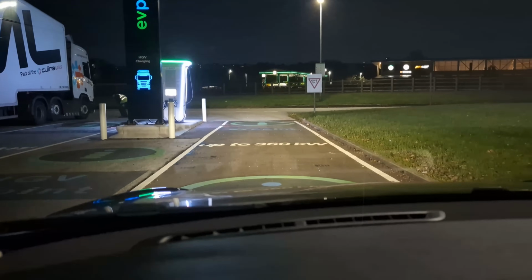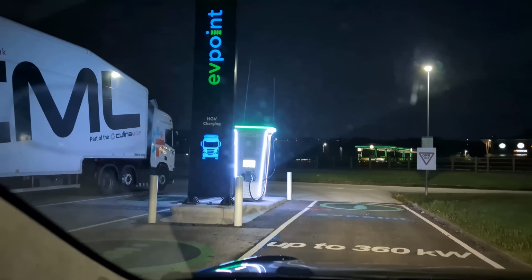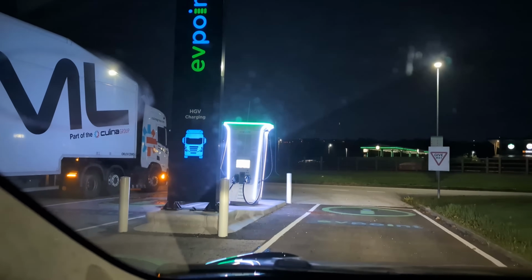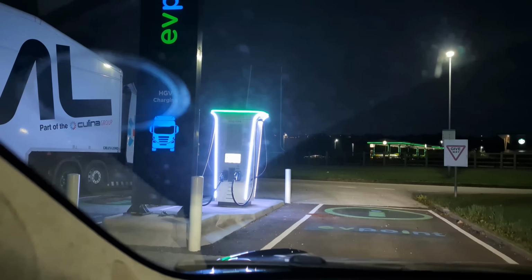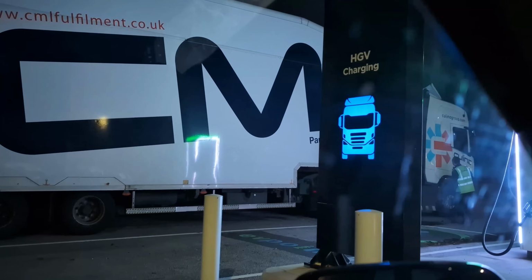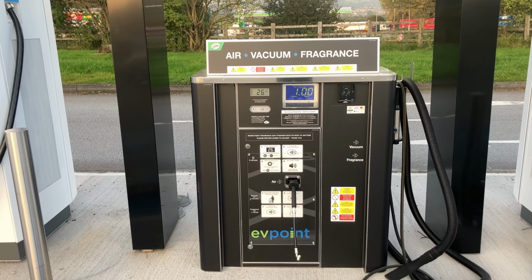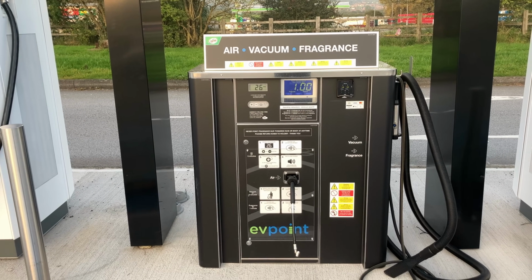chargers for the caravanners among you. 360 kilowatts, same price, no more unhitching to charge. Plus, many also offer things like tyre airlines for pumping up your tyres, vacuum cleaners, fragrancer to make your car smell better while you charge. No membership, just a good solid price.